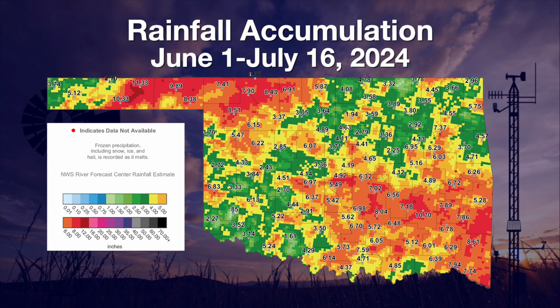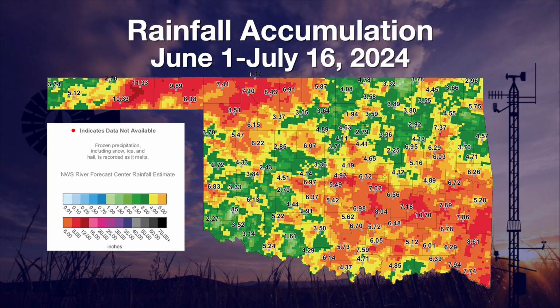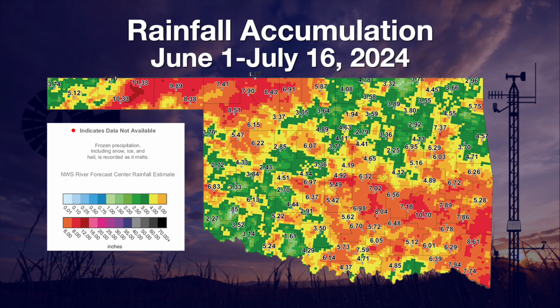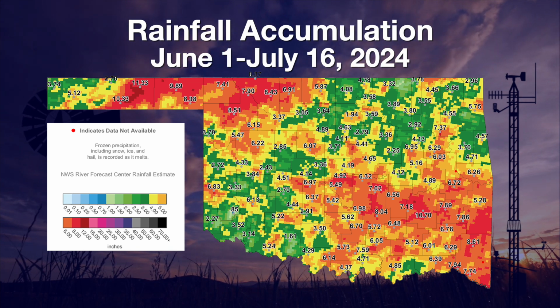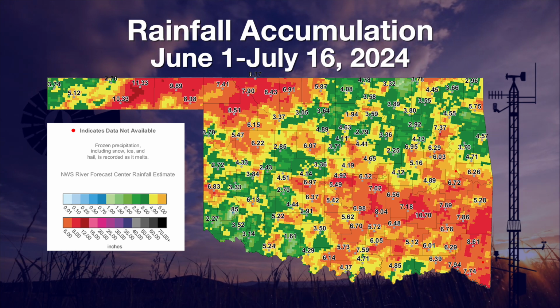Summer's been pretty good for many people, not so great for others. We take a look at the rainfall map from the Mesonet for the summer thus far. So starting on June 1st, climatological summer, we do see up in the eastern panhandle and parts of northwest Oklahoma 7 to 11 inches of rainfall. Certainly great news for that area of the state. And then across southeast Oklahoma, Hurricane Beryl, the remnants of that helped in far southeast Oklahoma.